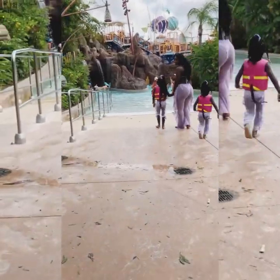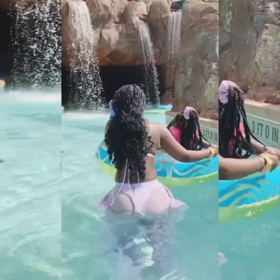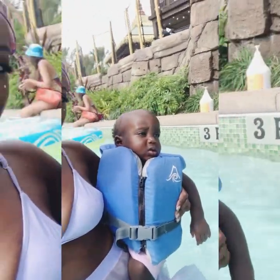It took us about 10 to 15 minutes just to find the dark blue infant life jacket. I'm not sure if they had a shortage, but we finally came across one for the little baby, and that was for the 1-year-old. There he go. Hey, Jacole.